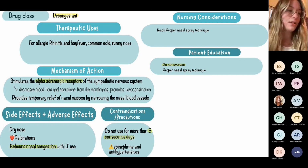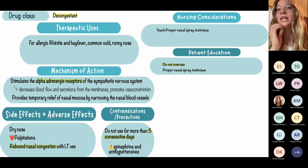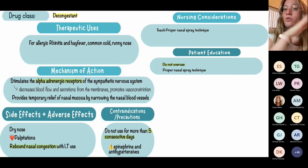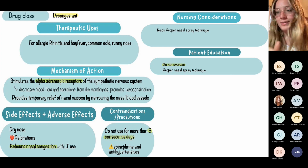Anyway, up next we have our nasal decongestants. These are usually nasal sprays. A big thing to know with our decongestants, they can cause some heart palpitations, but these are not safe for long-term use because they can cause rebound nasal congestion, meaning I've taken a decongestant for 2 weeks. I stopped taking it, and all of a sudden, I have the worst congested nose of my life. Therefore, we're not taking it longer than 5 days. The reason it's contraindicated with epinephrine and antihypertensives is because it impacts the heart, causing palpitations.